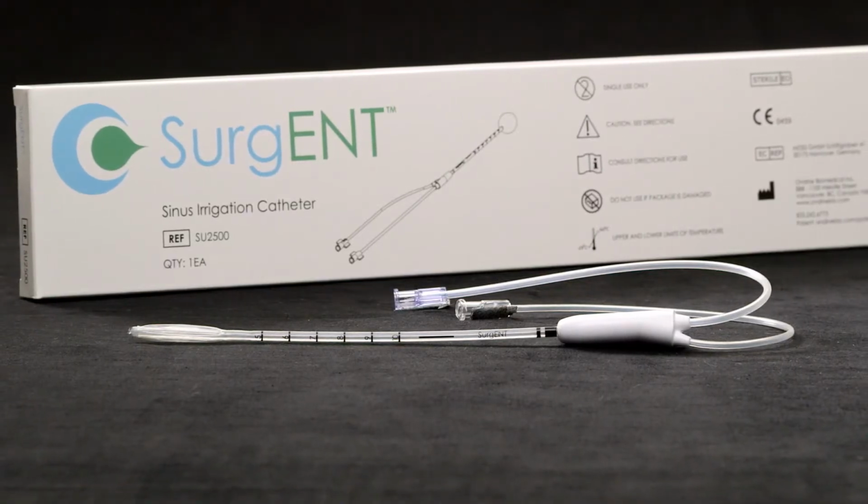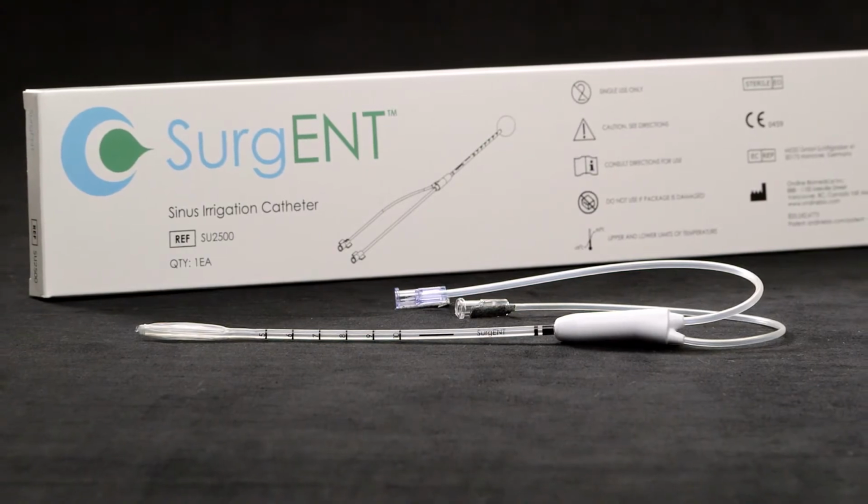The SurgENT device is an irrigation tool. It's a way to remove the inflammatory debris that builds up in the sinuses and really clear all the inflammatory tissue out of there. It gets material out of the sinus which you can't reach with a suction. And it's a real interesting development and kind of change on balloon technology.